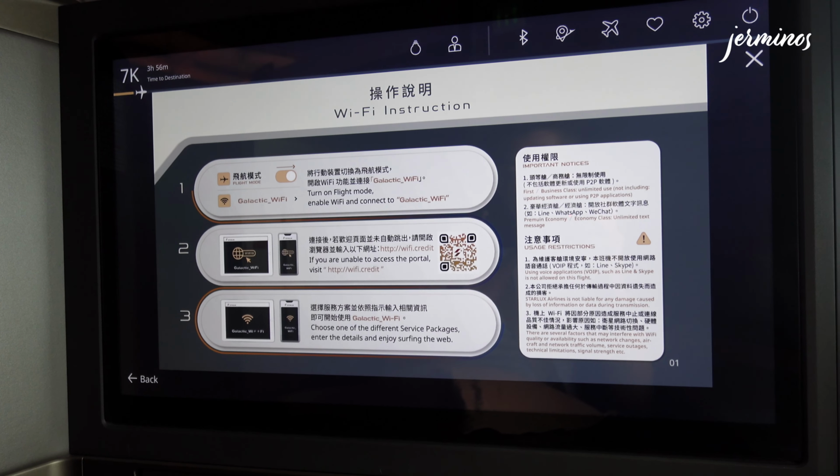Even though the footwell is pretty spacious at the front, it does get narrow towards the end. On the side, you'll find a small storage area to store your items. There's also some literature, such as the safety card. Behind it is the wine list, the food menu, as well as the sickness bag. And lastly, the in-flight magazines.